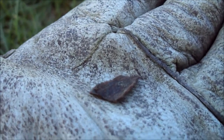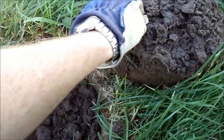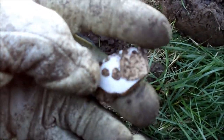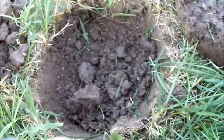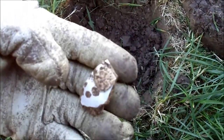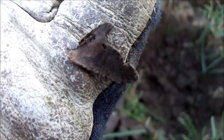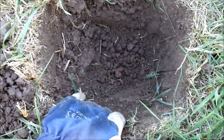Okay, moving on. Hey guys, it's still the same hole, but I have another deeper signal that is still in the 80s, beginning 80s, 82, and I found this also. So yeah, I don't know, I'll dig a bit further, I might find something else. Well, there is something else, but I don't know what it is. Well, it was this little part, another piece of copper brass, so yeah.